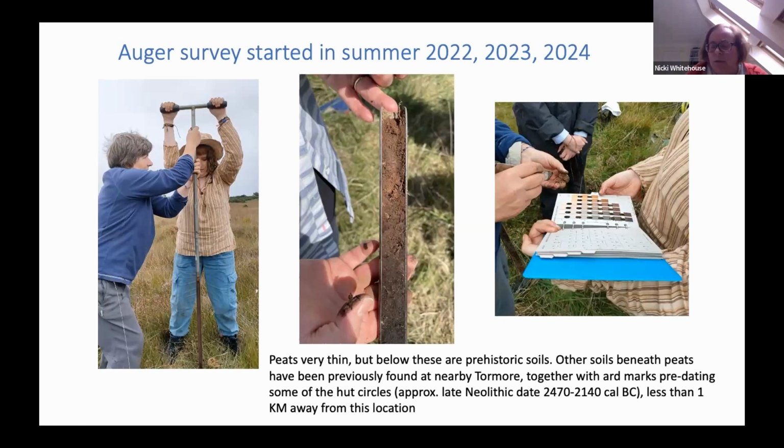Now, it's worth commenting that other soils were found beneath peats by John Barber and colleagues at a site near Tor Moor, which I'll say a little bit more about in a minute, together with aardmarks. And these all predate some of the hut circles, so they assign them to a late Neolithic date. So these were found less than a kilometre away, and it's pretty clear that what we've got here are the same soils that we believe are those that were found at Tor Moor.